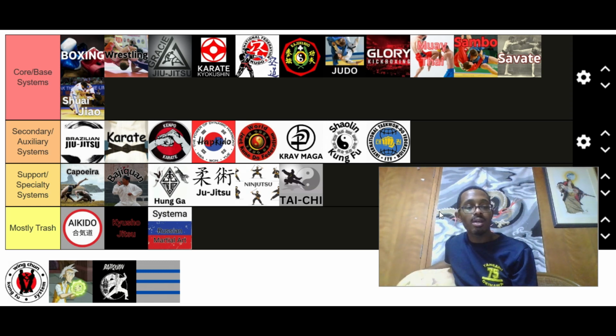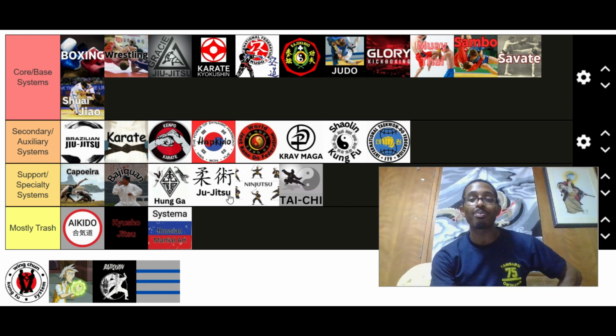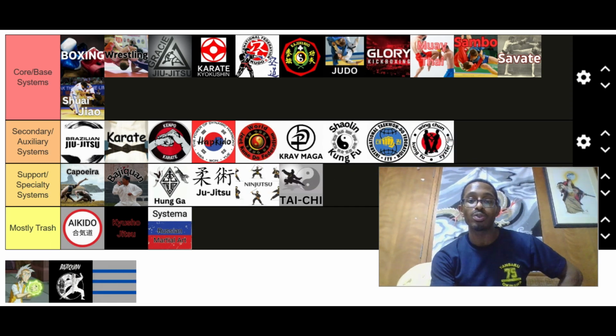That being said, if you mix it with just a little bit of a core-based system, you can use a lot from the Wing Chun. As a matter of fact, one of my old Muay Thai instructors, he's not trained in Wing Chun, but he actually Wing Chun punches all the time, and he was like a glory fighter, top level. So I'm definitely going to put Wing Chun as a secondary auxiliary system.